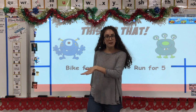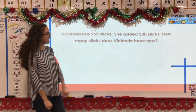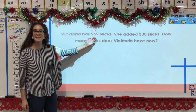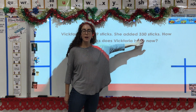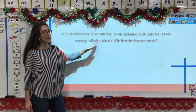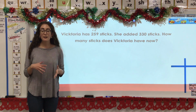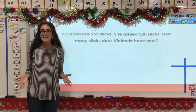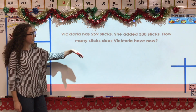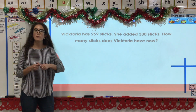So come on right back down to your seats as we check out our last challenge today. It says, Victoria has 259 sticks. She added 330 sticks. How many sticks does Victoria have now? So this problem's a little bit different. It's asking us to use our skip counting skills in a different way. So let's see. How many sticks does Victoria have right now? What is she starting with?